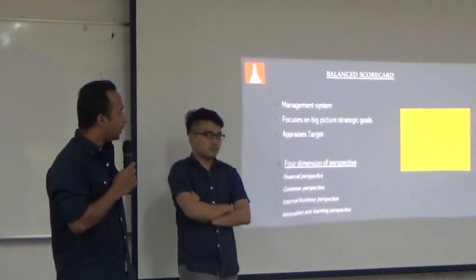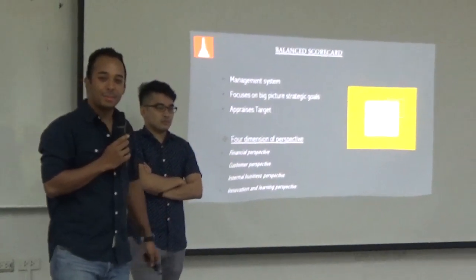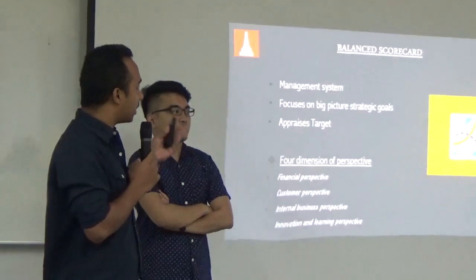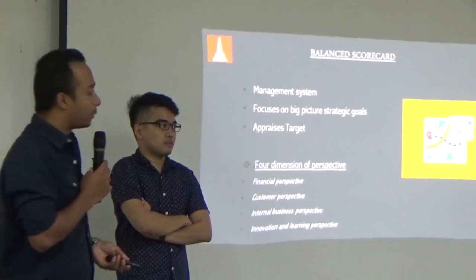Balanced scorecard for Big Green's company. The company has a lot of sectors, like 7 sectors, but we're going to incorporate each sector in our slides. So firstly, what's a balanced scorecard?